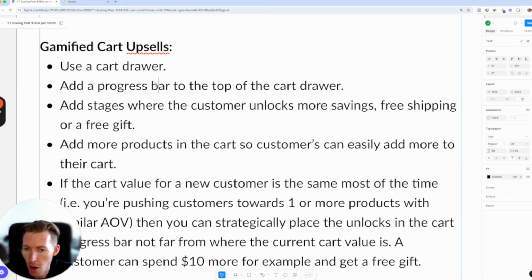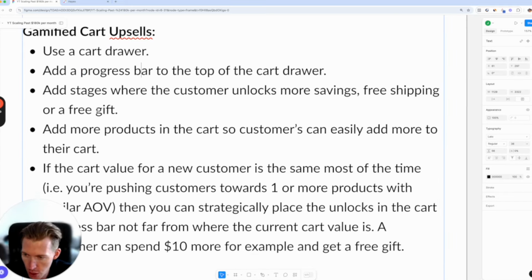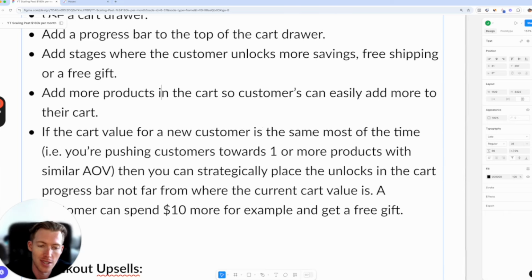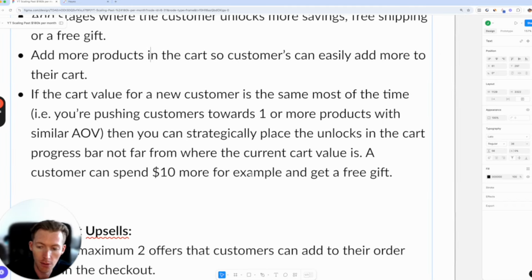You want to add a progress bar to the top of the cart drawer. You want to add stages where the customer unlocks more savings, free shipping or a free gift. I'm going to show you an example of this in just a moment. You add more products in the cart itself so customers can easily add more to their cart. And if the cart value for a new customer is the same most of the time, meaning you're pushing customers towards one or more products with similar AOV from your ads, then you can strategically place the unlocks in the cart progress bar not far from where the current cart value is. So for example, a customer can spend just $10 more and get a free gift.